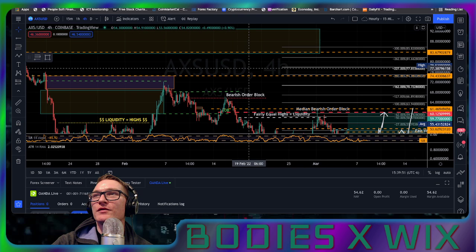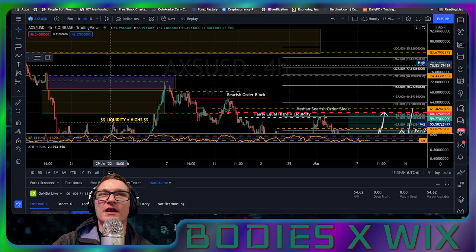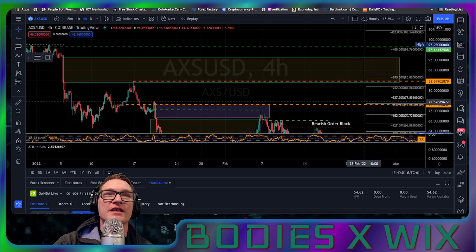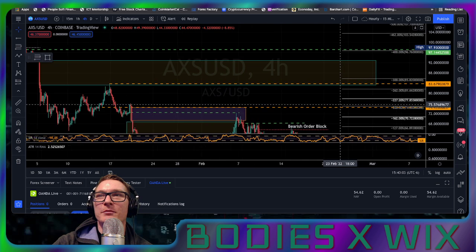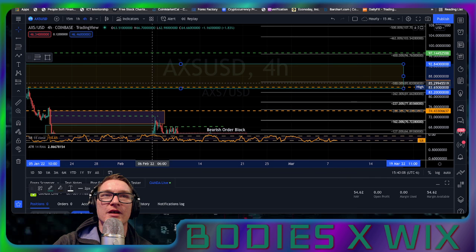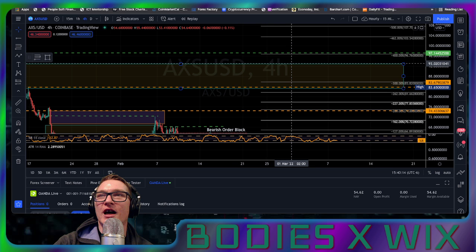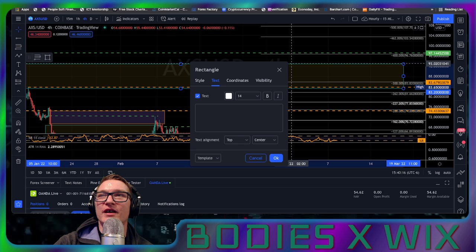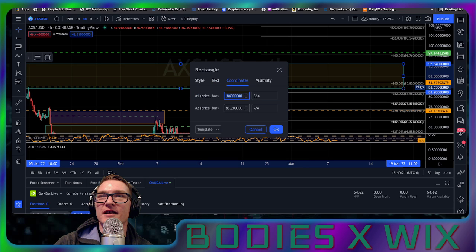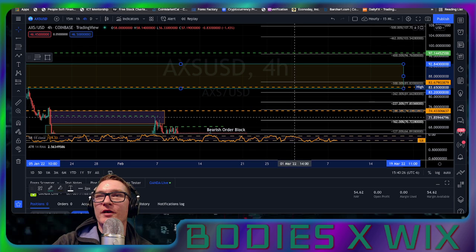So this is a huge breaker situation all the way up into this rectangle I've drawn here, which I believe is a daily fair value gap. Yes, it is. This right here, daily fair value gap. And then it should get to the top of it. Now, what's the top of the daily fair value gap? Let's see what the coordinates are. 92.84.